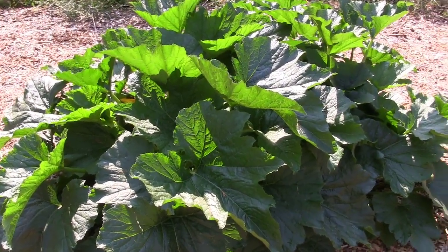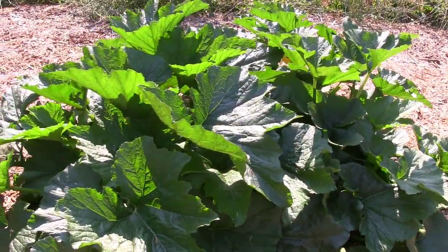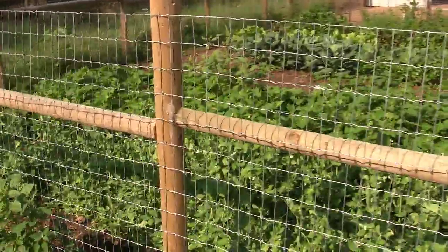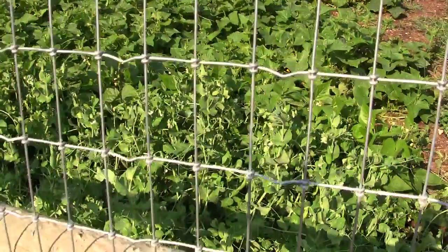Let's run over and take a look at the garden real quick. It's been a week and a half or so since I took that last shot and posted it for you guys. Man, look at this, guys. It's just growing out of control. This garden is crazy. I'm having so much fun with this. I wish I would have started this way 10 years ago.